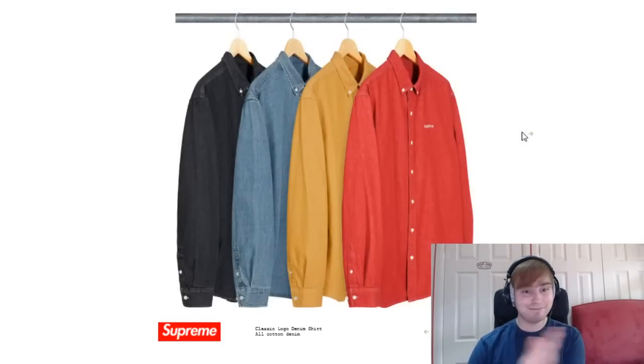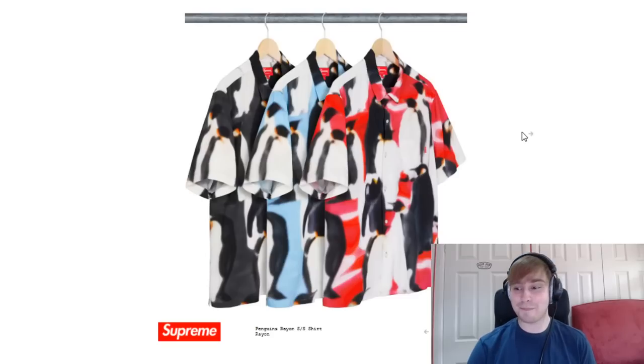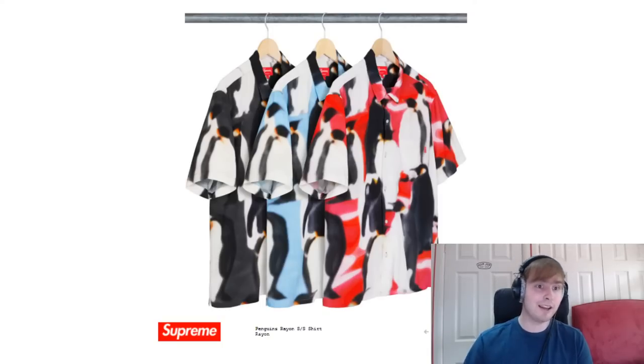Classic denim shirt. Yeah, just move ahead. Penguins rayon shirt. This was a leak that I remember seeing. I hope that they do like a penguins t-shirt or something. That'd be cool. But for the shirts, I mean, there are a couple of decent ones. I don't really look over the shirts too much, to be honest, when I'm going for things during seasons. So they're not bad. At the end of the day, there's some cool ones.